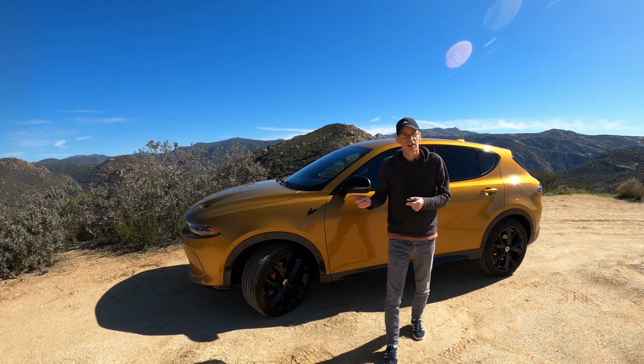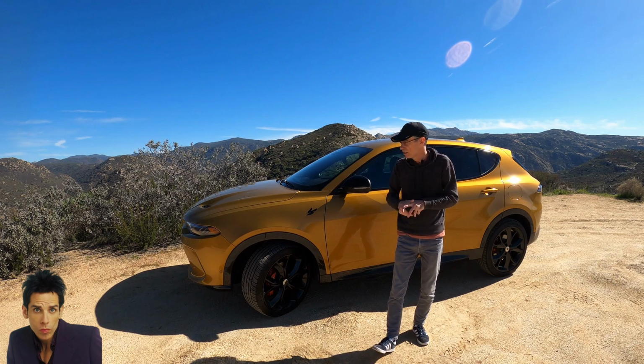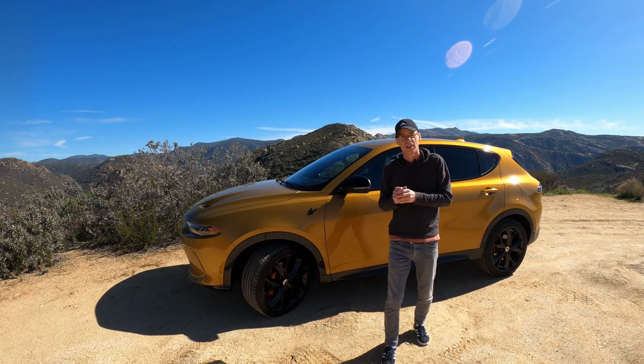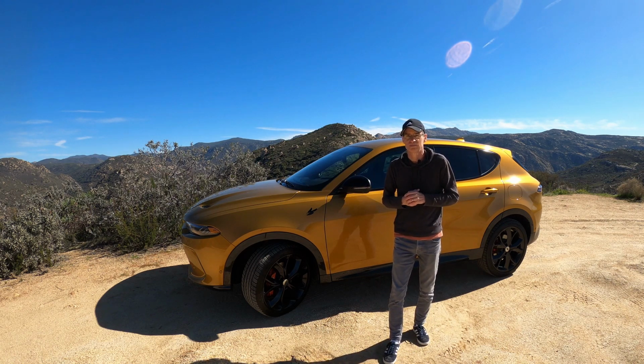So this tester was supposed to have blue steel paint. Remember Derek Zoolander's famous stare? But instead I think they brought me something which is much more Hornetish, Acapulco gold. It looks more like a Hornet than a Hornet. I think it's a pretty car too.